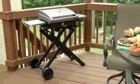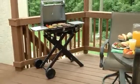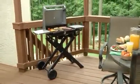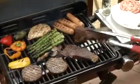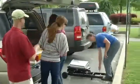Introducing the Cuisinart All Foods Rollaway Portable Gas Grill with Rolling Cart. The powerful gas grill that's large enough for cooking at home, but ultra portable for taking on the road. Setup for this versatile gas grill is a breeze.